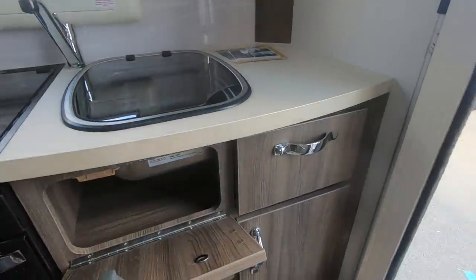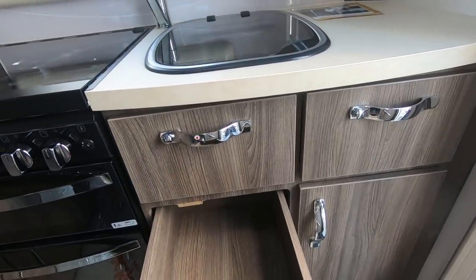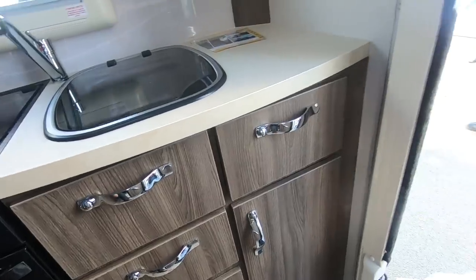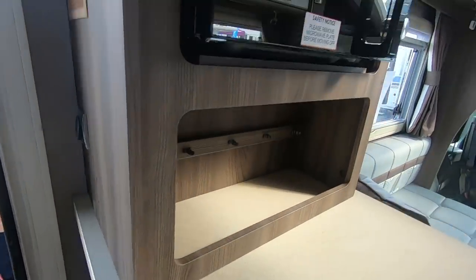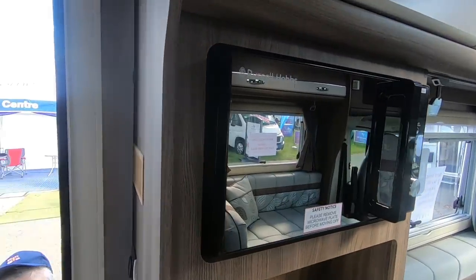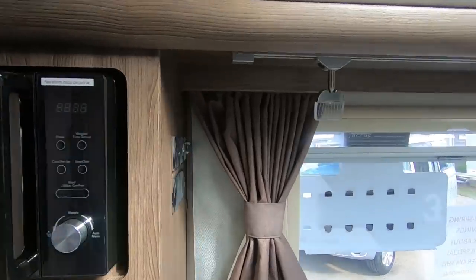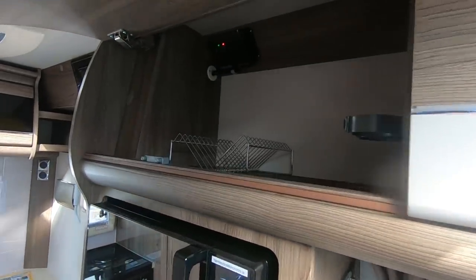They do like these little, I'm going to say little drawers, that's a little flap, isn't it? But you've got these nice little drawers, and they feel well made. Yeah, I like these little touches like this, a grab handle to get you in. It's a Russell Hobbs microwave. Yeah, your plate rack in there.